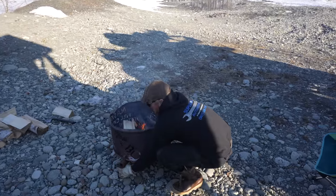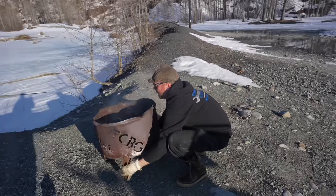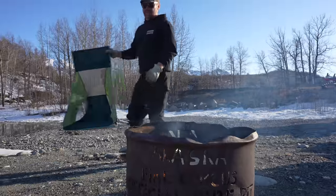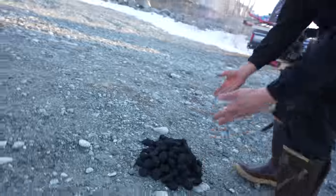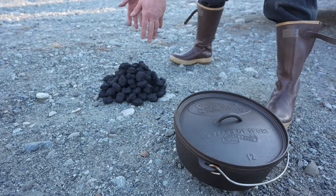Max's mobile fire station. Well, I figured I'd get it going on the ground and put that on it? And then you take a bunch and set it on top and then set that on there and you're good to go, right?